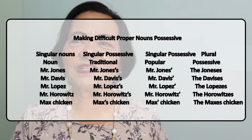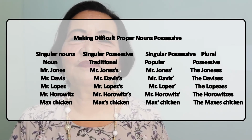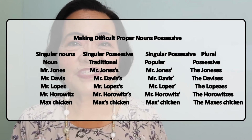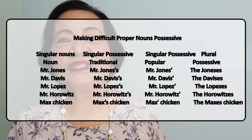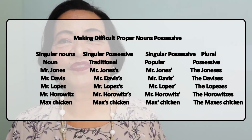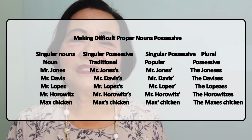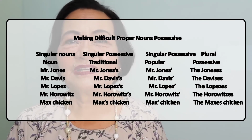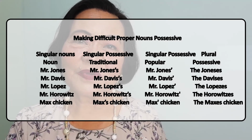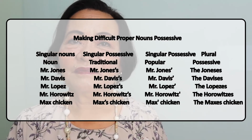Okay, let's just try to read it back. So these are difficult proper nouns, and we're going to show possession for them. So we have the singular noun, Mrs. Jones, traditional, Mrs. Jones's, popular, Mrs. Jones', and the plural, the Joneses. The Davis, Mr. Davis, Mr. Davis's, Mr. Davis', popular, and the family, the Davises.